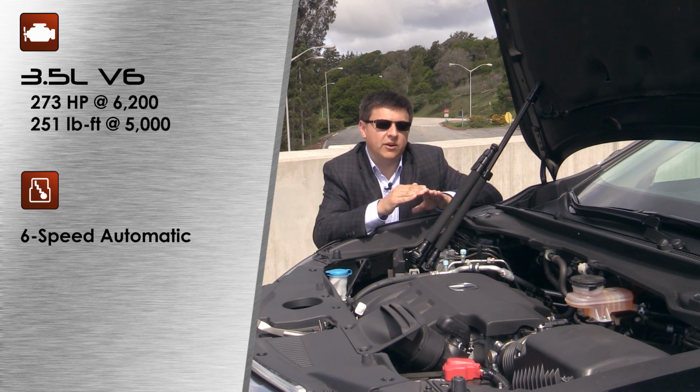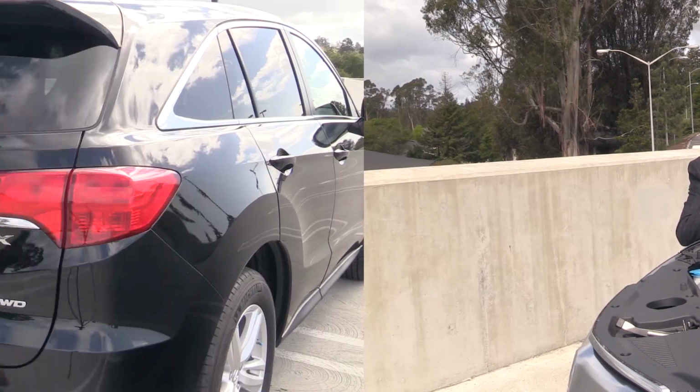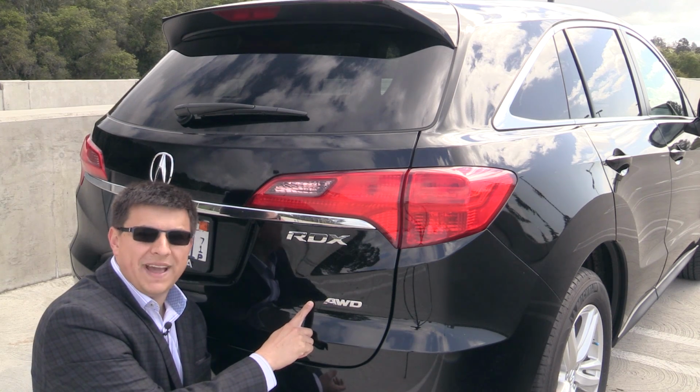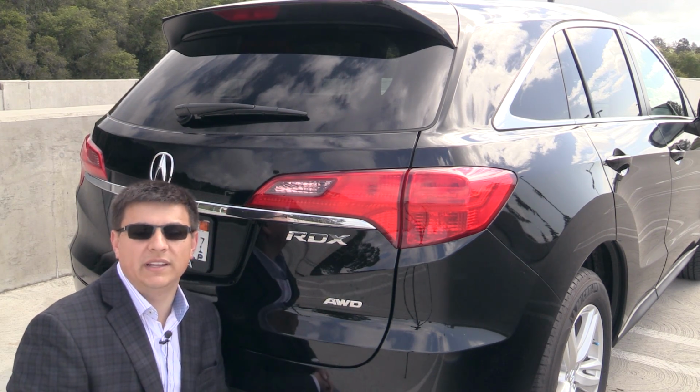It's not horribly noticeable, but you still can tell when it's happening, and you just can't in this engine. One major change for the 2013 and 2014 model year is right back here, and you'll notice this badge just says all-wheel drive. It no longer says SH all-wheel drive or super handling all-wheel drive.